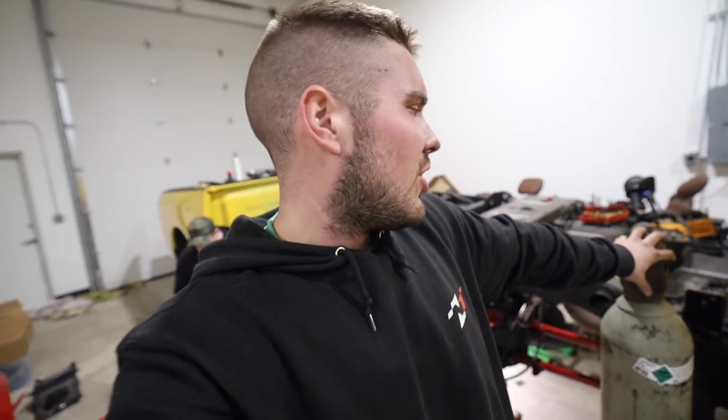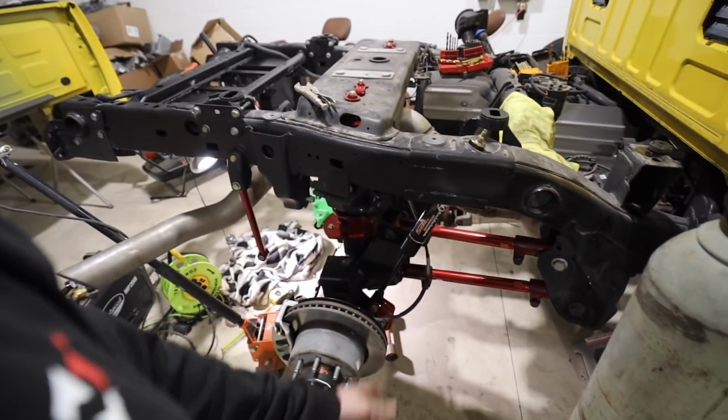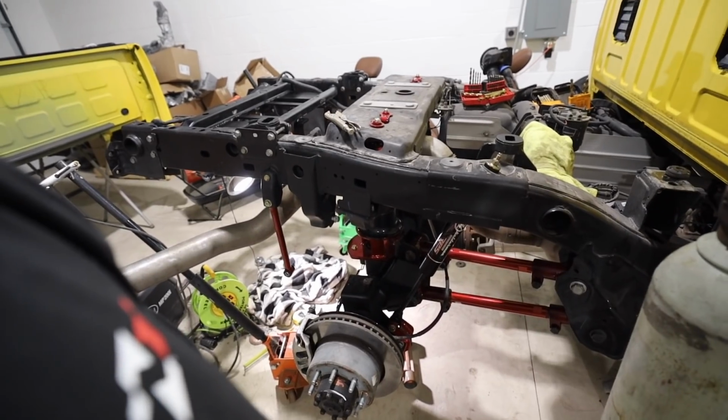It's 8 o'clock, so we've been here since before noon. Yeah, it's been a long day just doing this. We got our shocks in, we got everything bolted up, and yeah.